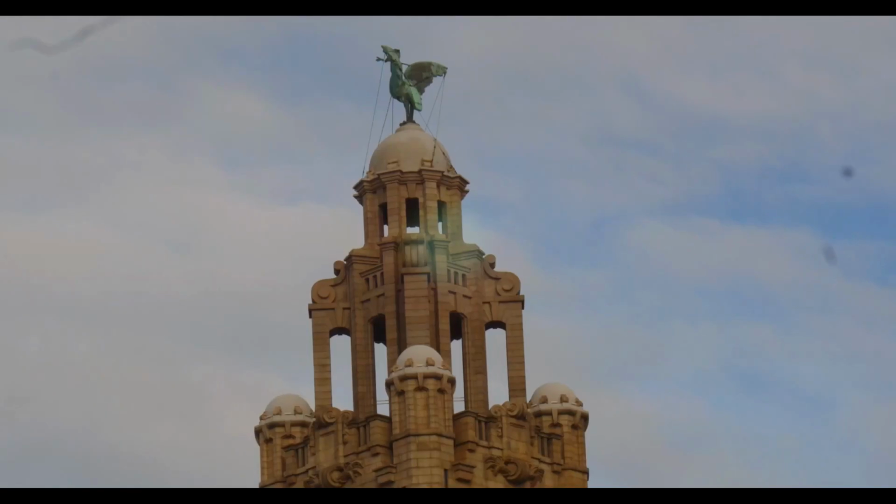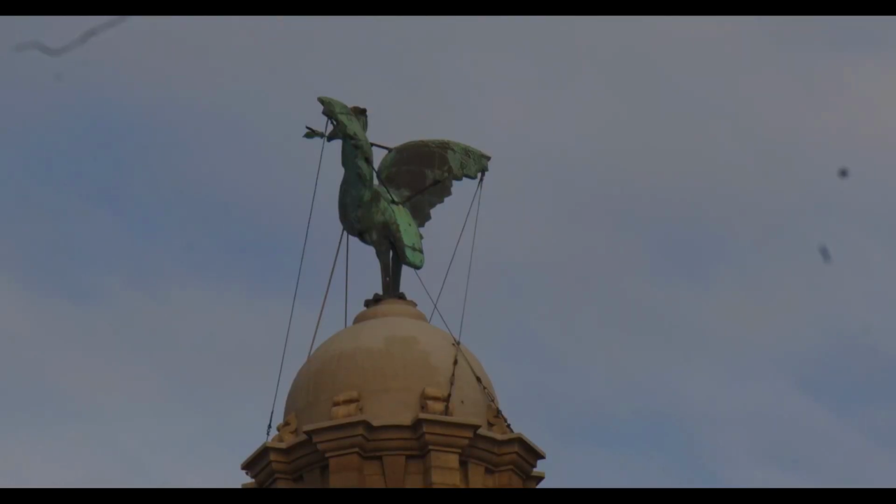Behind me are the iconic Liver Buildings, topped by the two Liver Birds. And it's said if the Liver Birds ever leave, then the city of Liverpool will no longer exist. So as you can see, they're chained down. They're known as Bella and Bertie. One looks out to sea to protect the sailors, and one looks out over the city to protect Liverpool. Locals, though, have their own interpretation of this. They say it's Bella who looks out to sea. She likes to see if there are any handsome, good-looking sailors coming ashore. And Bertie looks out over the city to see if the pubs are open.